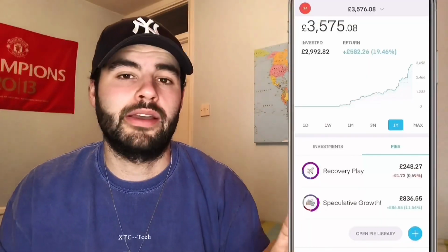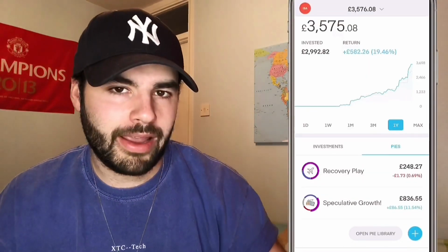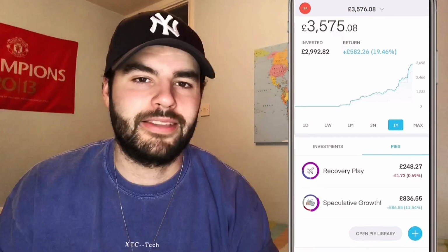But basically, these two PIES are going to be stocks that are already in the portfolio. So I've not added any new ones. I've just built onto those current positions. And I've got two different PIES here. One is called Recovery Play and the other is called Speculative Growth.